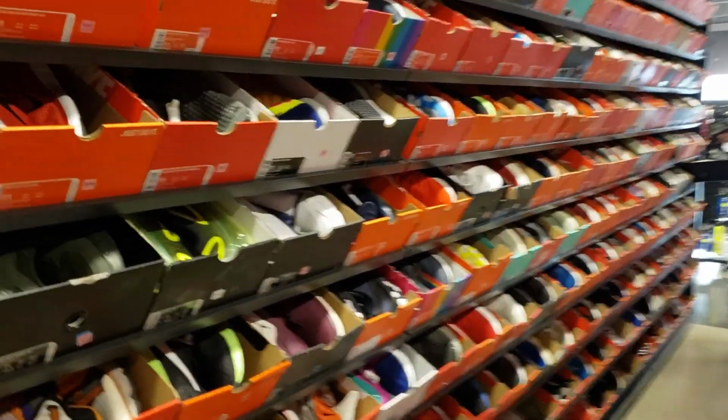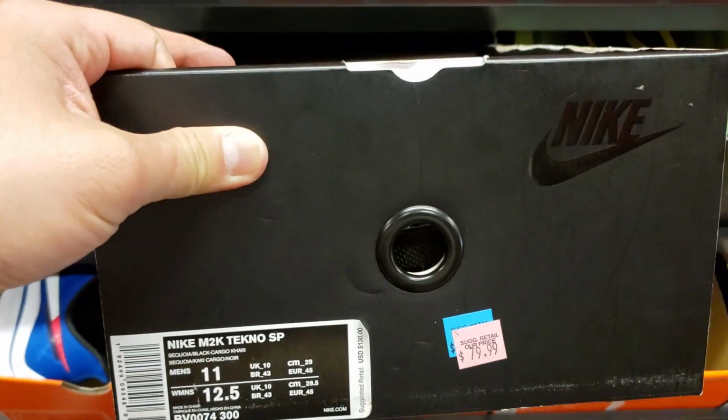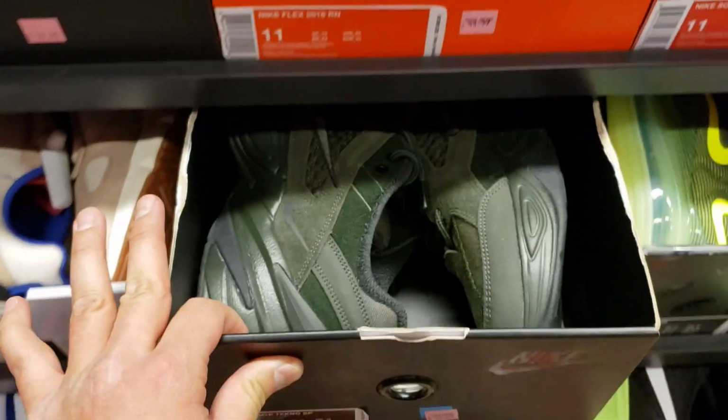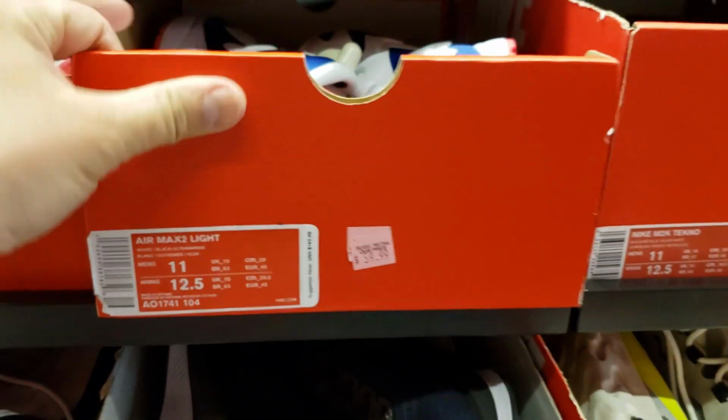Yeah, still searching, you guys. Still searching. These Tencos. Oh, what the hell? What kind of color is this? What the hell, man? What kind of gross color is this? 80 bucks? You want some gross color Tencos? I'm searching for deals, not really finding much.